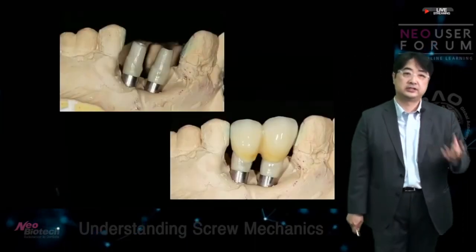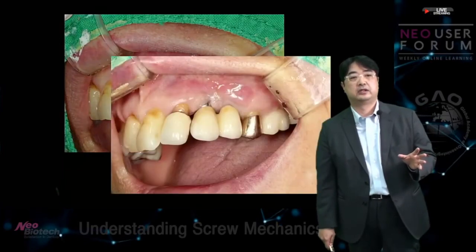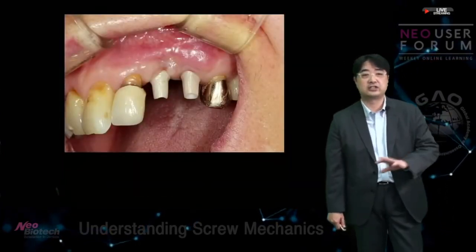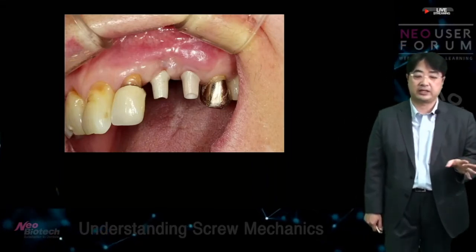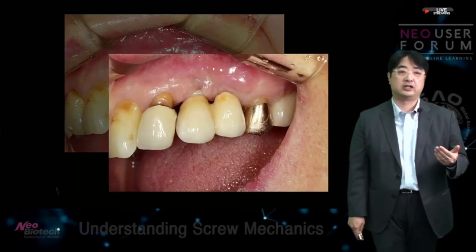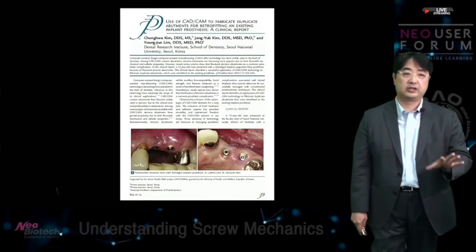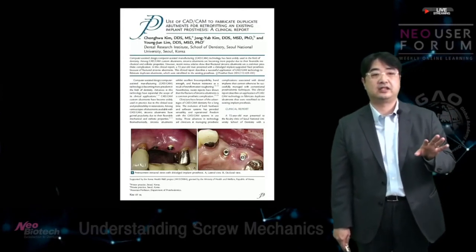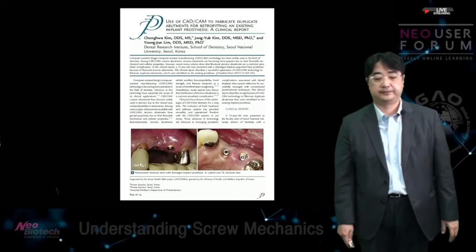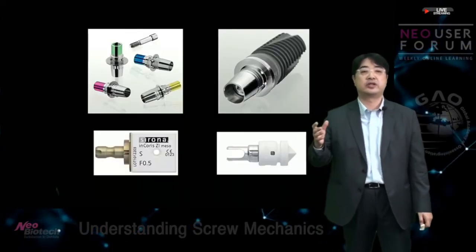Okay, we adjusted it on the model and we tried it in the patient's mouth like this with the old restoration. So we haven't changed the restoration, we just changed the abutment because the abutment was broken. Right? So this is what we delivered and we published in JPD. If you want to see the details, you need to go to the JPD and you can find the article. Okay?